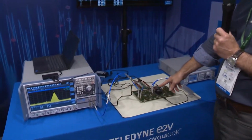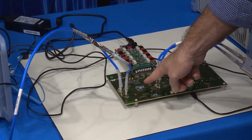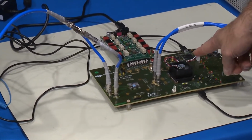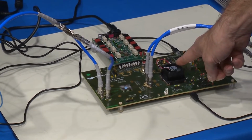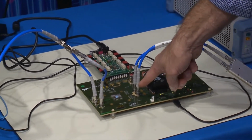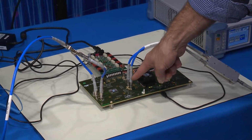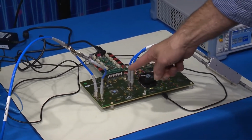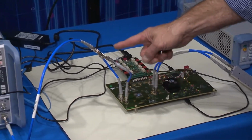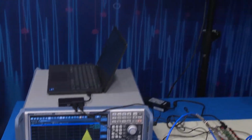You can see here, this is our evaluation board. The DAC is here, and it's being driven by this FPGA. We're supplying a clock to the DAC, which enables a sample rate of 10 gigasamples per second. And the output of the DAC is going to the spectrum analyzer, and that's being displayed on the screen behind you.